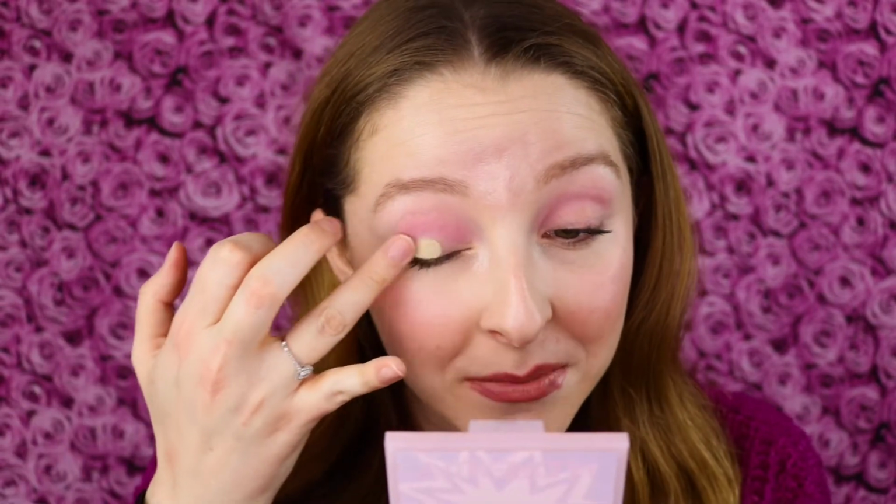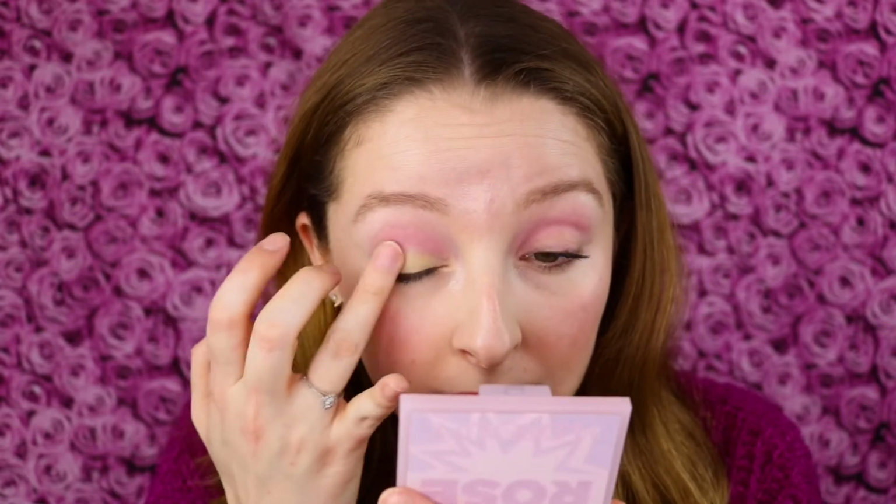I feel like if these shades were bright, this would be like an Easter egg eyeshadow look, but since it's a little bit more subtle, maybe it'll look like a more watercolor type of look. But I'm gonna apply this yellow all over the lid. It's kind of like a base, and then we'll put some shimmer on top of it. And I mean, I am applying a lot.